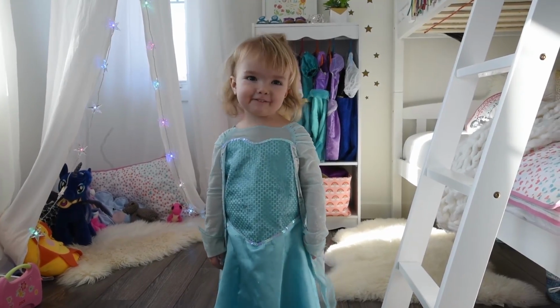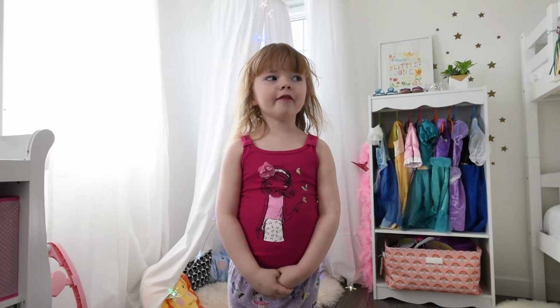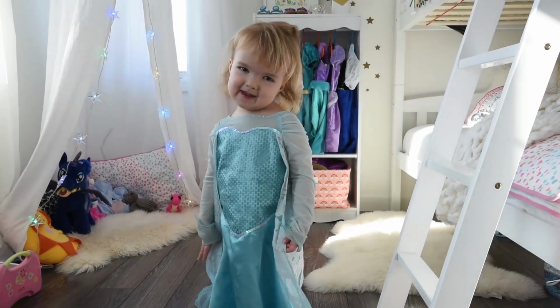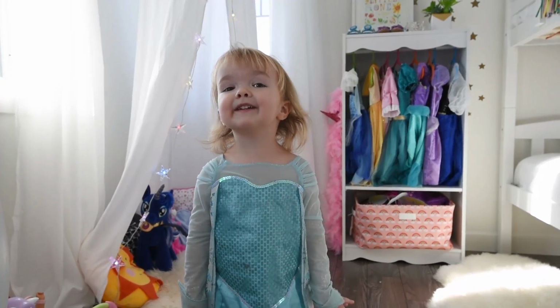Welcome to my room. Welcome to my sister's room. I love my new room. My favorite part is like everything. My favorite part is my bunk bed. My favorite things are the bunk bed and the sock point. Take a tour.